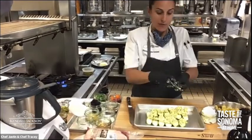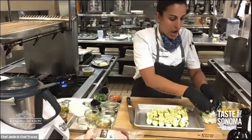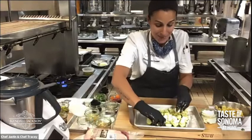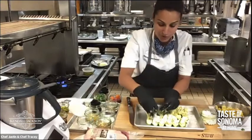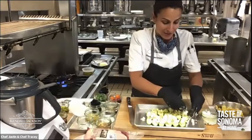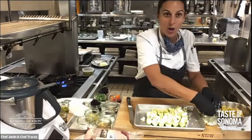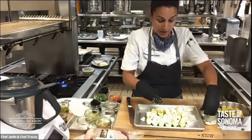So I've got my butter on the squash, and now I've got my crumbled feta cheese. When I crumbled this cheese, I didn't crumble it in a uniform way. I've got some pieces that are really crumbly, some pieces that are bigger chunks. There's a method to this madness, because as this roasts, the feta cheese gets kind of brown and crunchy, so you get different textures. The bigger pieces will still have a little bit of soft texture in the center, and the smaller pieces will get a nice crispy brown. It just adds some really great texture to the dish.